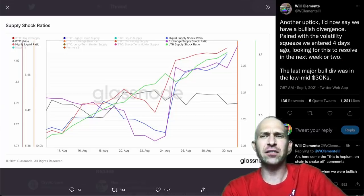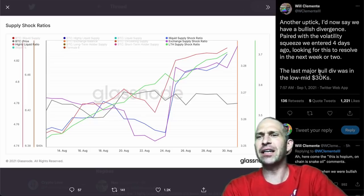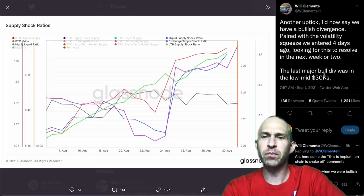Now, what is this evidence? Well, another uptick. I'd say we have a bullish divergence paired with the volatility squeeze we entered 4 days ago, looking for this to resolve in the next week or two. The last major bullish divergence was in the low to mid 30s.